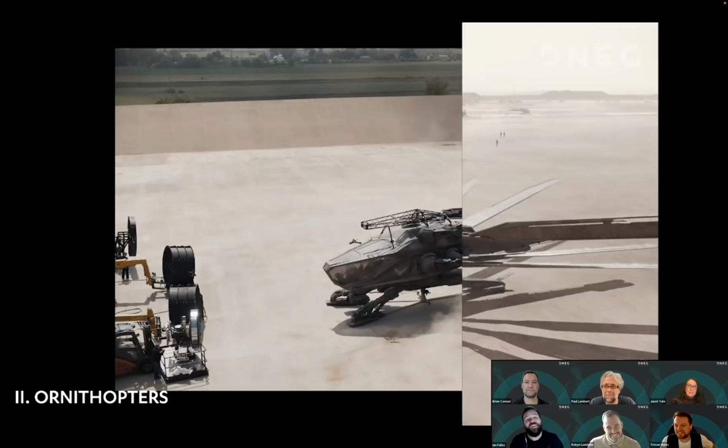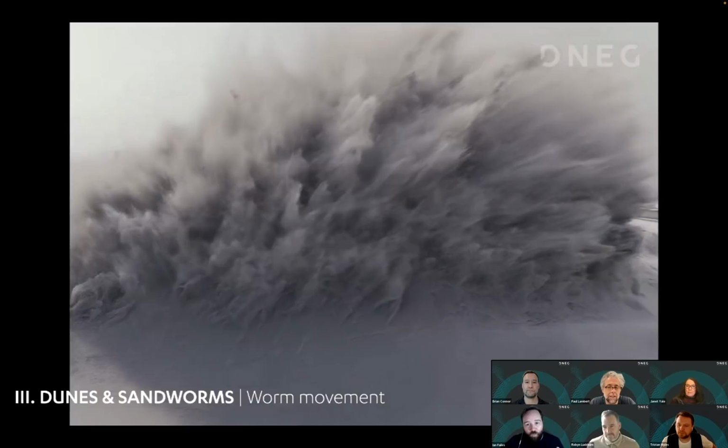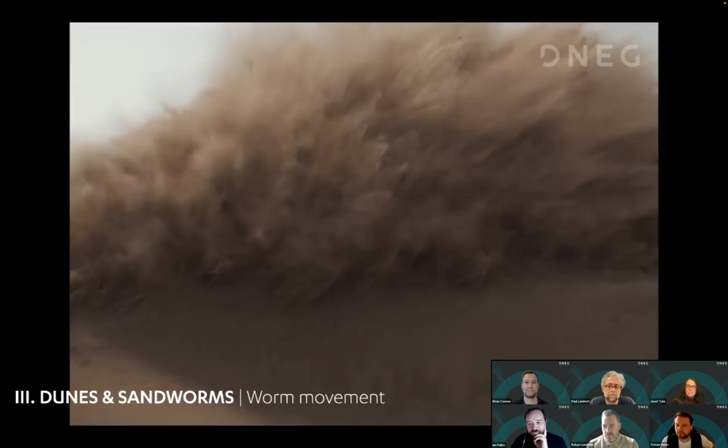Yeah. Awesome. Well, let's move on to sandworms. I mean, they were just incredible too, the way they move through the sand. And I think there's something here we want to talk about in terms of the sandworm itself and the way it also interacts with the sand. Robyn, again, with quickly looking at reference here, what were those main things you looked at for the sandworms? Yeah, sandworm was quite an interesting journey.